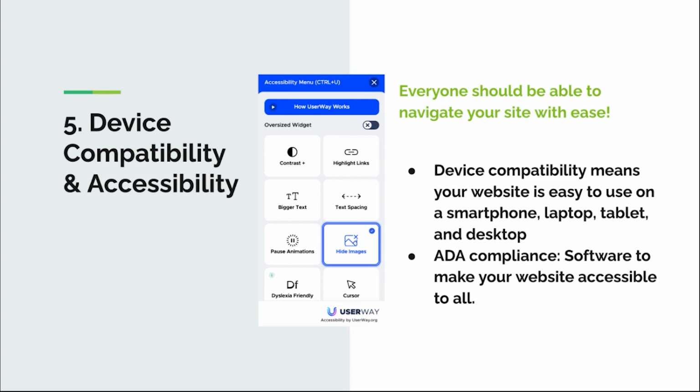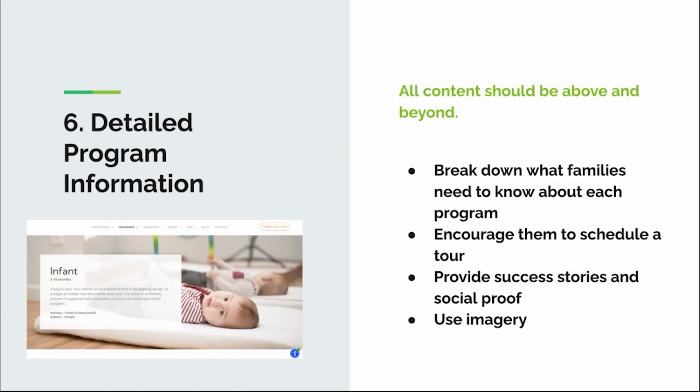We also recommend using ADA compliant software. This really makes your website so much more accessible. Here at Nido Marketing, we use UserWay, which is a great software for ADA compliance. As you can see in the picture, it has a variety of different features that makes your website easier for someone to navigate if they have some visual impairments or other challenges. So it's just a great way to open up your community to that many more people. It also just protects your school, as nowadays, really, it is kind of the standard to have some sort of ADA compliance on websites.